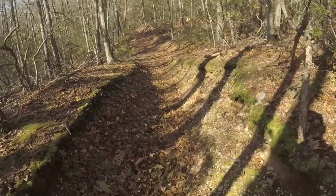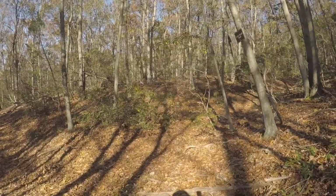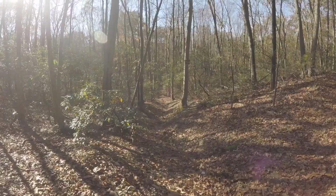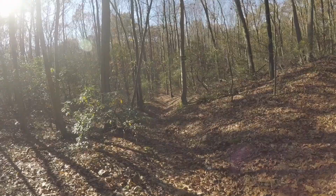Little Wash. I must have had my head up my butt. How I missed that. There's the Little Wash. That's the way towards the planting field. That should be towards Hope Goddard Iselin Preserve. We're gonna take a quick breather here, recharge my batteries, and we'll get going again.